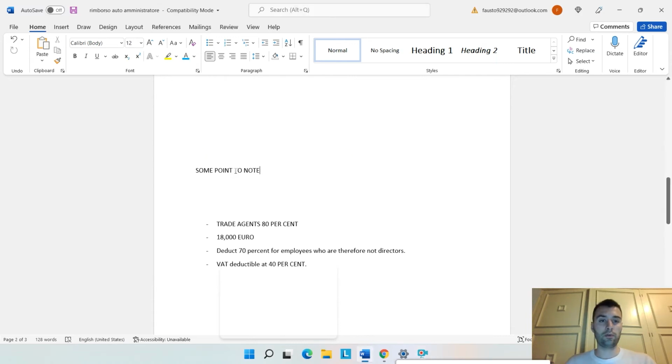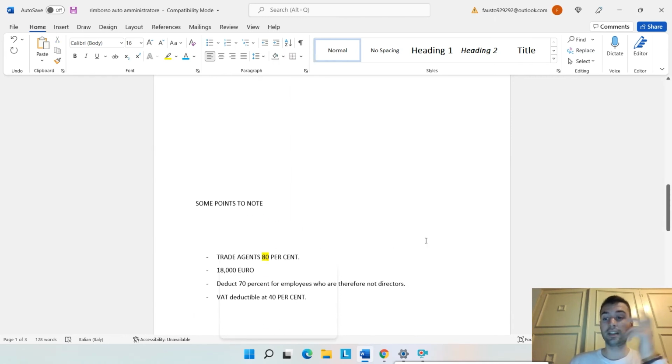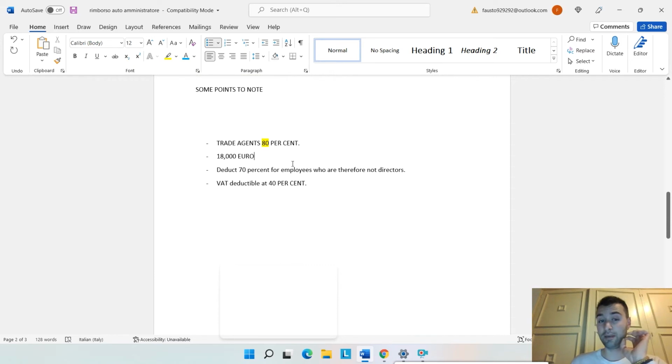Some points to observe. First of all, the trade agents. If you want to move in Italy as a trade agent, basically if you sell goods and you have to go to the buyer, so you use your car as a driver, because you're always driving and you have to visit your clients, you can deduct 80%. Unfortunately, there is an issue with the 20% that I mentioned, because it's applicable with a limit of 18,000 euro. Above that, you can't deduct anything.